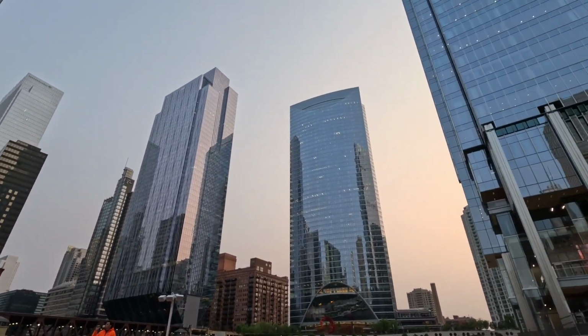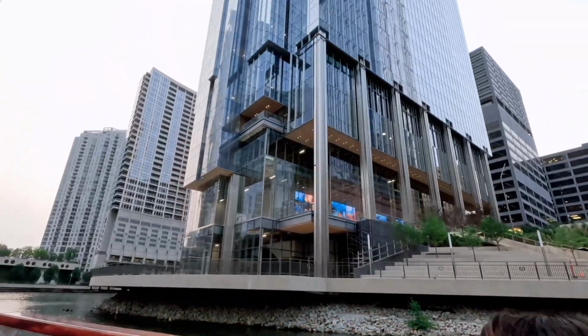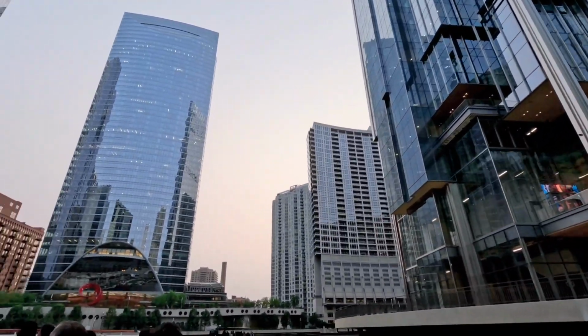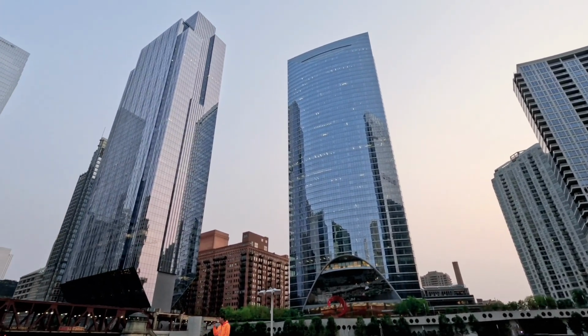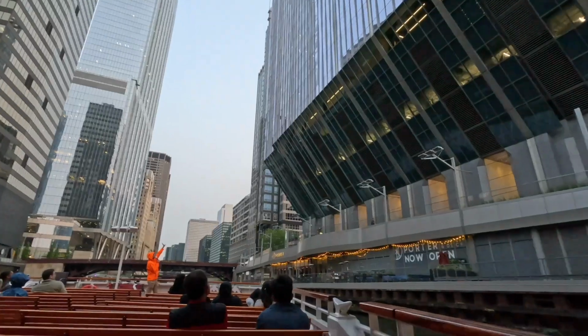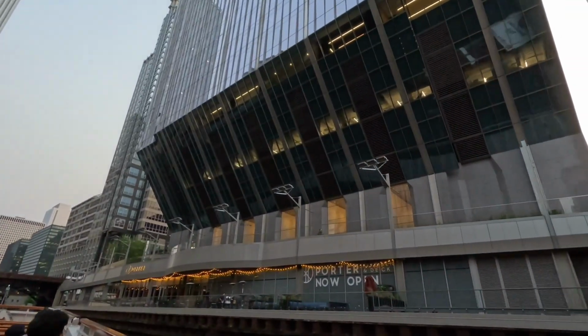Another fun fact of this building, if you've ever seen the movie Ferris Bueller's Day Off, as we see ourselves reflected there due to the fun shape.